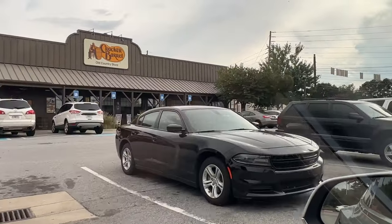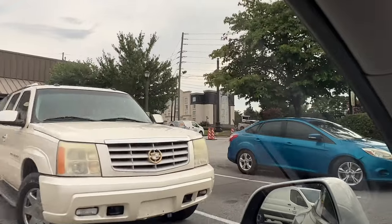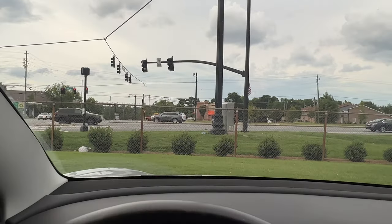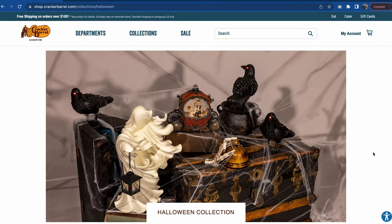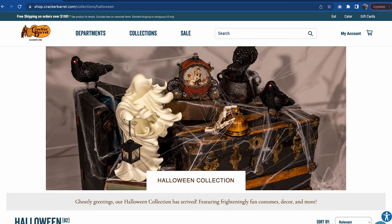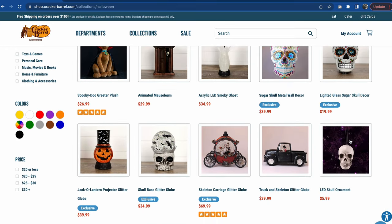Welcome back, everybody. Today we are visiting the Cracker Barrel Old Country Store in search of not only the dumplings that I absolutely love, but their Halloween merchandise. Last year I didn't make a video on Cracker Barrel because they didn't have much of anything out, and this year they have this fantastic little ghost lantern over here. Seems to be the hot item of Cracker Barrel's Halloween season.